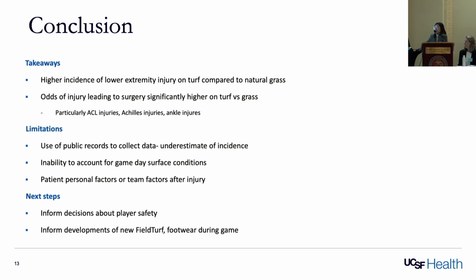So in conclusion, our big takeaways from the study are that there's a higher incidence of lower extremity injuries on turf compared to natural grass. The odds of injury leading to surgery were significantly higher on turf versus grass, and in particular, we found ACL injuries, Achilles injuries, and ankle injuries.